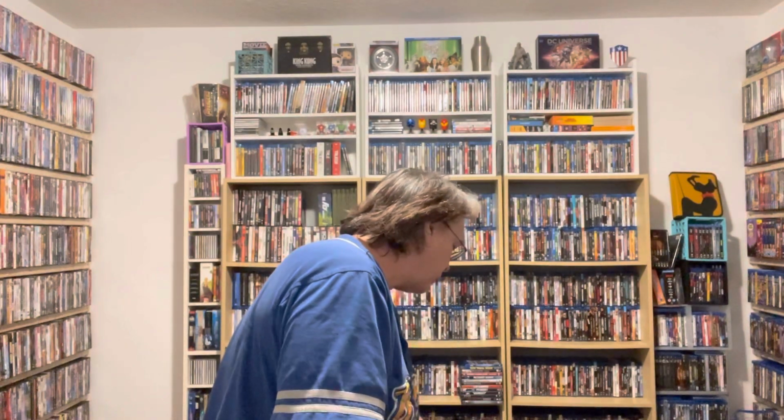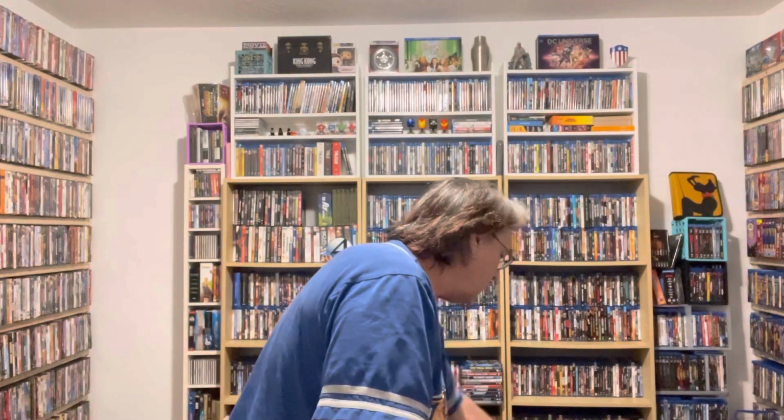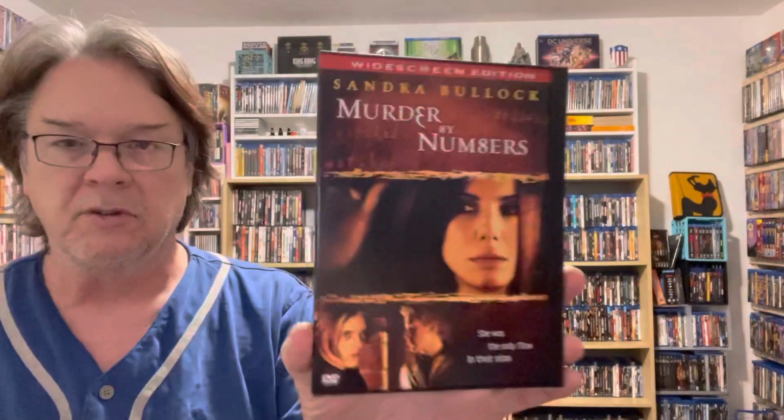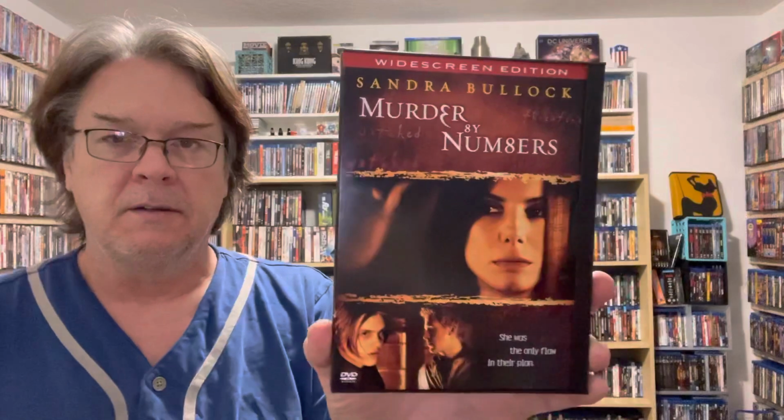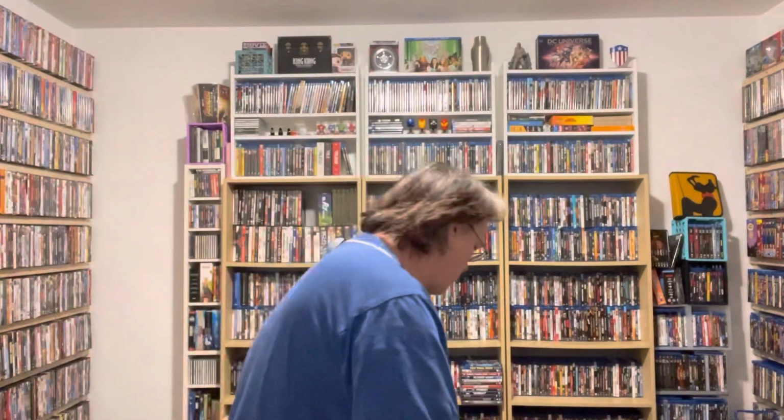This one here was actually still factory sealed. I was real happy to find this. Short Circuit. I haven't seen this since it came out at the theater. We got Sandra Bullock, Murder by Numbers. Family Man, Nicolas Cage.